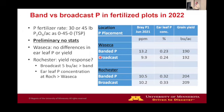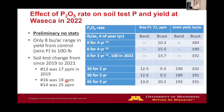So what about phosphorus in 2022? At Waseca, the banded treatments had a little bit higher soil test. Ear leaf K and yield not different. At Rochester, similar story, no difference in ear leaf K. Maybe a 5 bushel increase numerically in yields. Whether this is significant or not, I'll find out when I get the analyses done. But in general, we did not see much response in phosphorus.